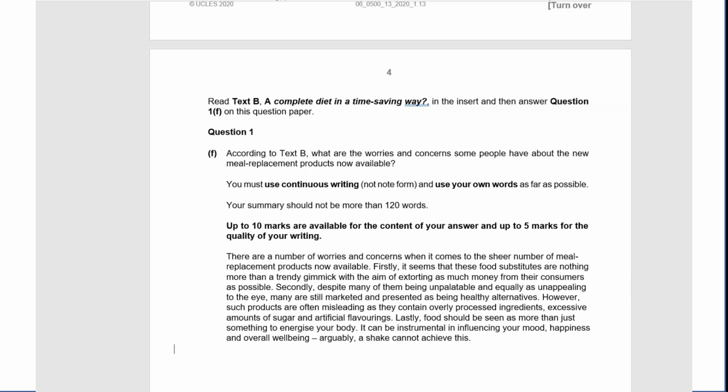There are a number of worries and concerns when it comes to the sheer number of meal replacement products now available. So I really focus topic sentence, then starting off with my first connective. Firstly, it seems that these food substitutes are nothing more than a trendy gimmick with the aim of extorting as much money from their consumers as possible. So I've linked two ideas together. Secondly, despite many of them being unpalatable and equally as unappealing to the eye, many are still marketed and presented as being healthy alternatives. So again, linking sort of three ideas together there.